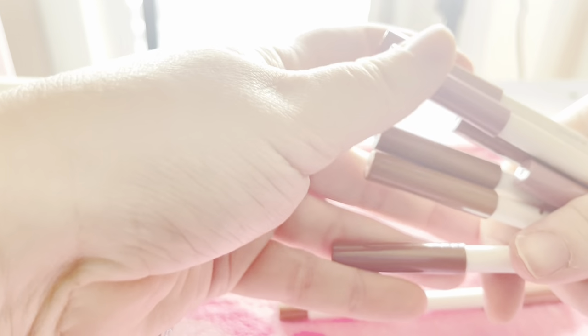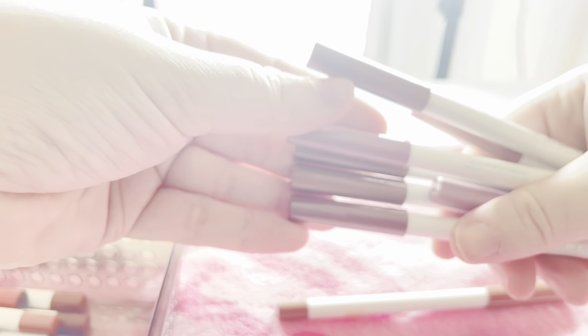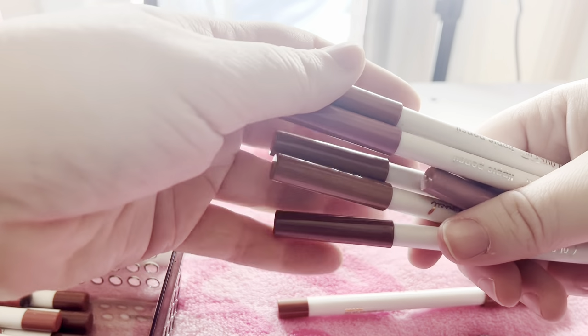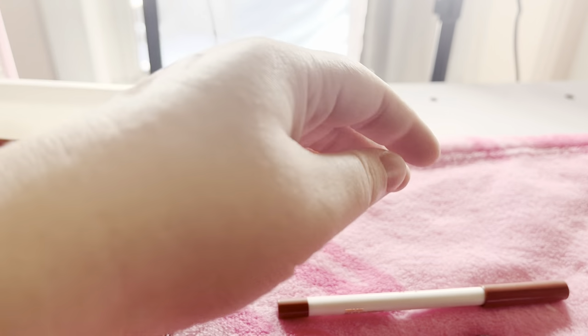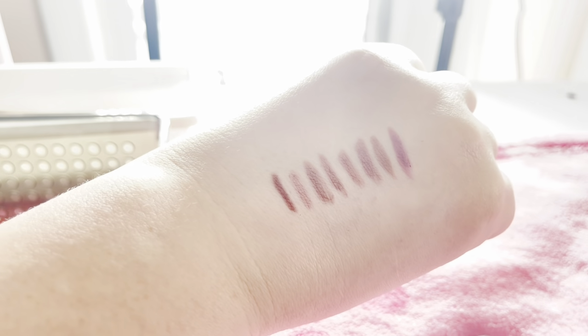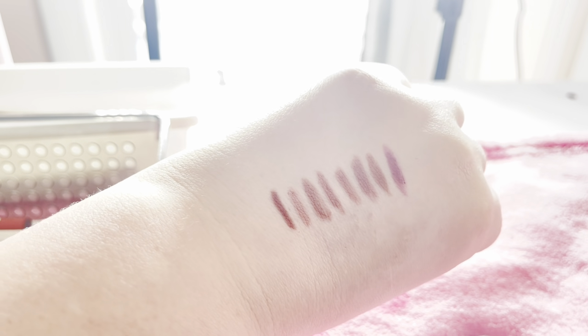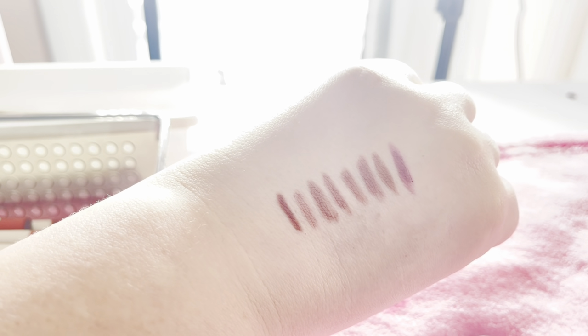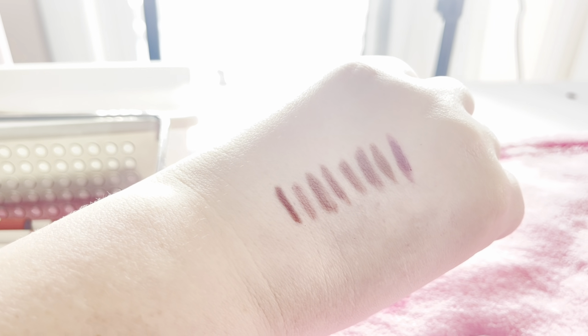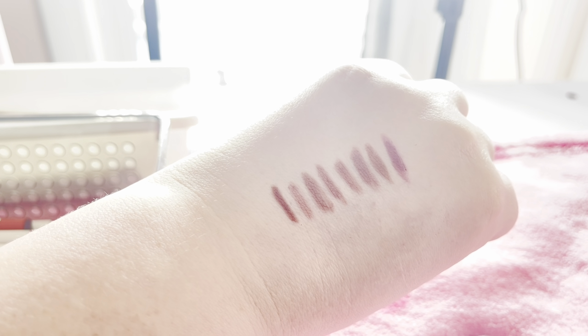So here are what we're looking at in terms of colors left. And of course my camera's not gonna focus. There we go. And the thing is that they all look so similar. So I'm gonna go ahead and swatch them and then we'll take a peek at the end here. Okay, so here they are swatched out on my hand. As you can see, a lot of them look exactly the same, and beyond that, some of these literally are the same. So let's get rid of duplicates, obviously.